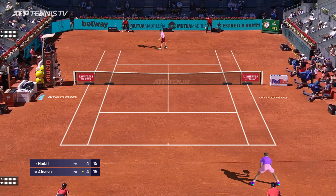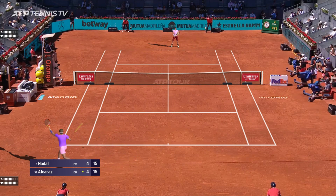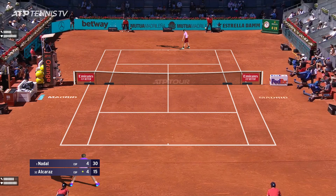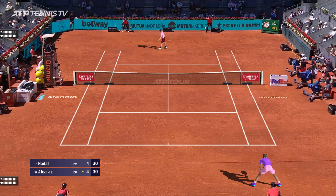Let, second serve. From the word go. How's that for a warning shot? Beautiful. Threads the needle under pressure. That was a big point, 15-30. Huge point, and didn't panic at all.